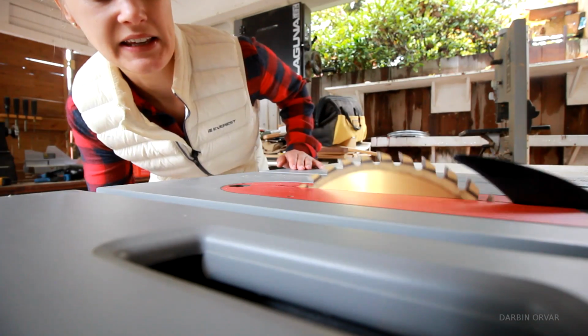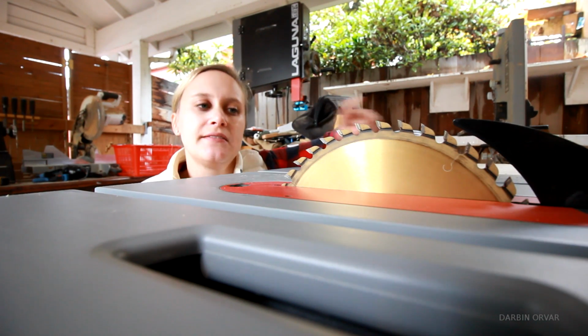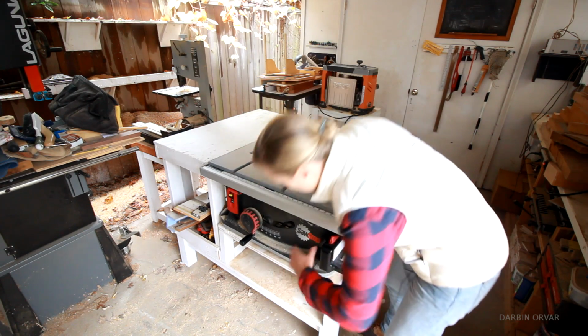Things I like. This mechanism works really well, which also makes it really easy to change the blade guard to the riving knife and back and forth. A nice smooth feature. I like that each thing has its own hole.